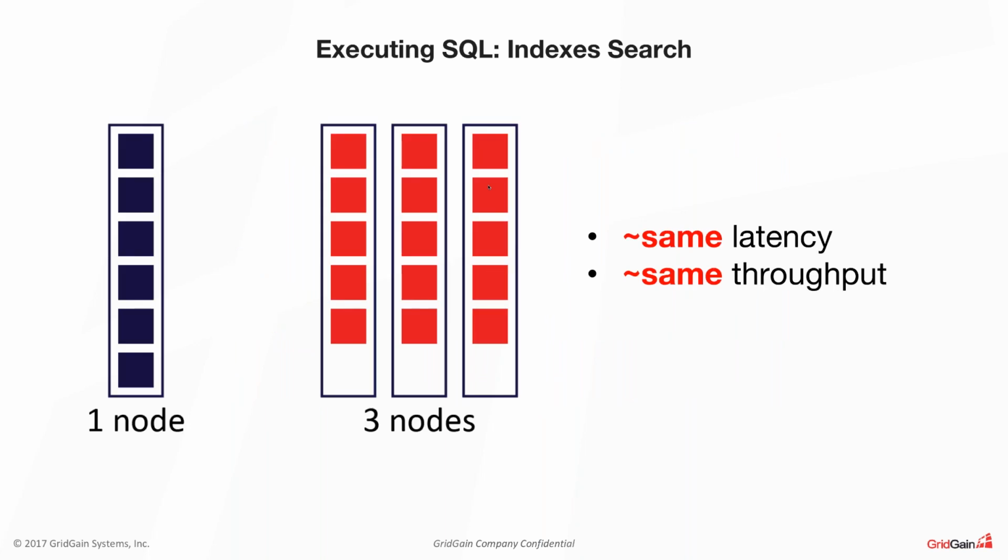So in reality, when you do such an index search on non-collocated data, you are going to have almost the same latency, so the query will be executed at approximately the same time. And you're going to have probably the same throughput, because the index search is really fast. It just happens, it's quick. And there are not that many benefits for the distributed scenario.